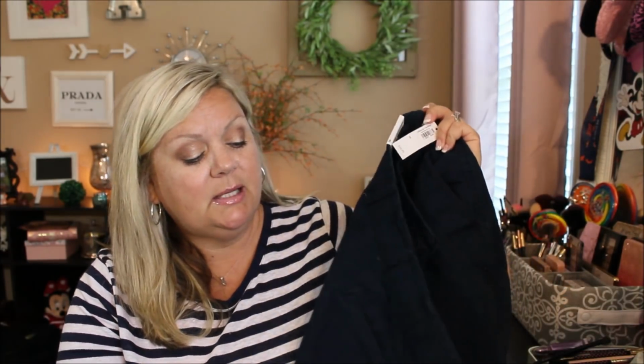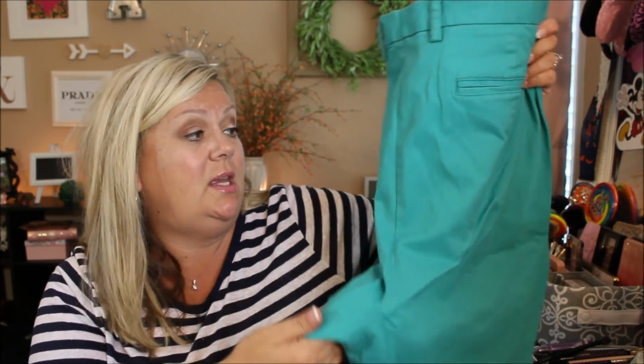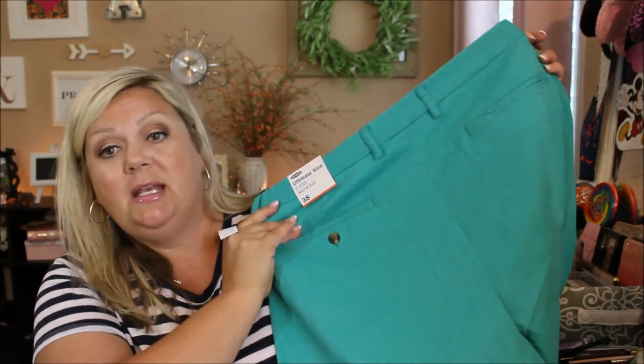But anyway, I got him some navy blue shorts that he can wear with even that shirt I just showed you, or whatever shirts he has in his closet at this moment. And then I got him these shorts because I love this color, and I just kind of wanted something different for him. I think these would look really cute with a white polo shirt, or even a navy blue shirt would be really cute with these. So I got him these shorts because he'll look super cute in them. As long as he lets me dress him, he'll be cute.